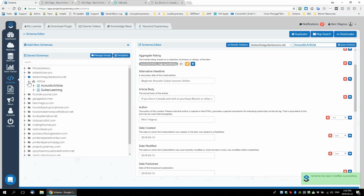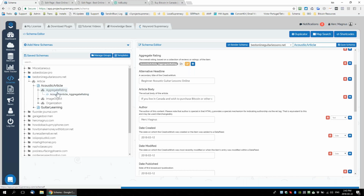And the last thing that I'll talk about is aggregate rating, and I'll get into that in a second. But we've embedded aggregate rating so that we can have stars show up on that page. So now, let's say we've duplicated the schema and changed over all the information to our own that's relevant to our site. We want to apply it to the site now, right?